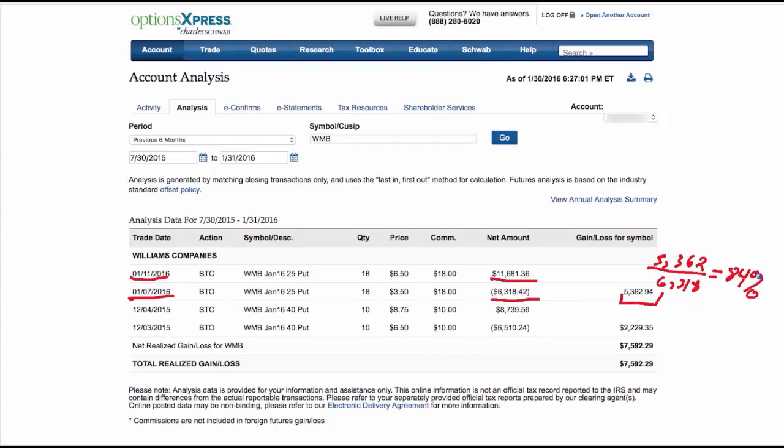Again, this is not investment advice. I'm not saying you'll make those type of returns, but I do think from time to time, sometimes we should show our trades and show you that this stuff is real and that it's possible.